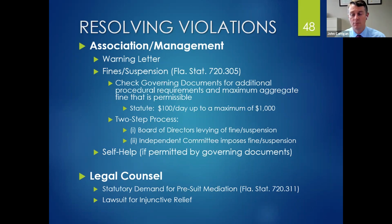They will review why the board took their action, what evidence there is to show that there was a violation. They'll hear the argument of the homeowner if they do appear, and they will decide to uphold the fine in its entirety or decline to enforce the fine. They cannot modify the fine. They cannot change the terms. They cannot give a grace period. All they can do is say yes or no.